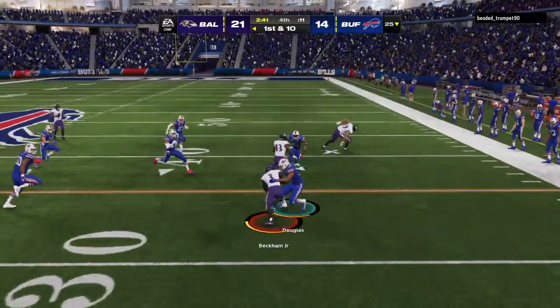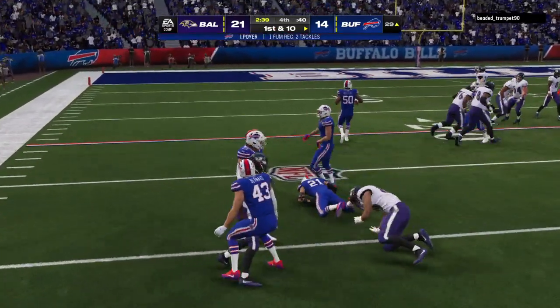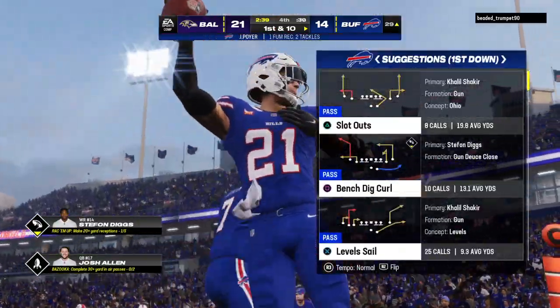So the chess match. And now a fumble. The ball's out. Now this is picked up by the Bills. And he'll bring this one back to the 29.